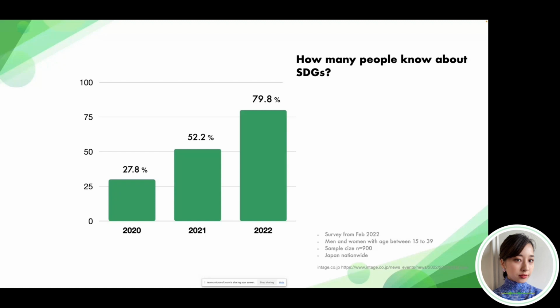Between 2020 and 2022, awareness of SDGs in Japan has increased significantly. As you can see, the term SDGs is better known to the younger generation as it's been used in elementary school textbooks since 2020. So in this chart, a survey of the young generation aged 15 to 39 shows that awareness has increased nearly 3 times in just 2 years.